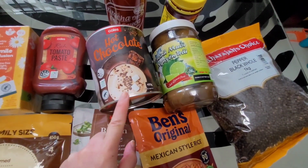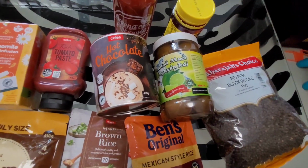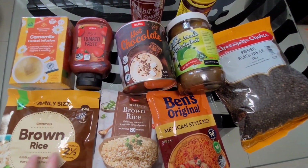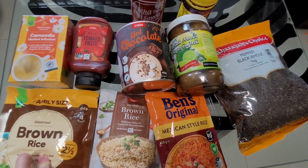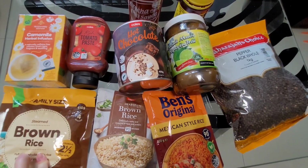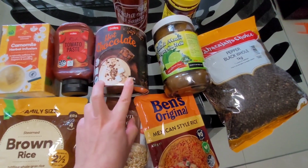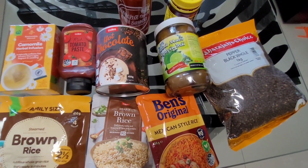This is going to be for winter next year for me because in Australia we're heading to summer. So guys, this hot chocolate I actually purchased for winter next year because in Australia our summer begins in December, January and February, so I don't drink much hot chocolate then. But I do drink quite a bit in winter, and this doesn't expire until like 2024 anyway. So I figured I'm just going to grab one of these for winter next year.